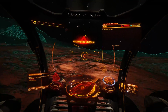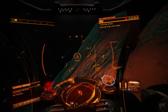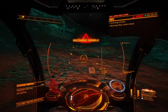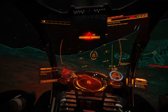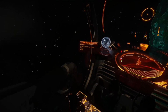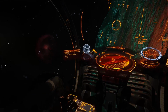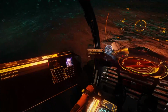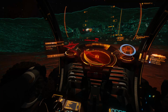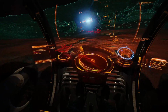These Guardian Sentinels, I mean, they're not a pushover, but as long as you don't panic and you take your time with them, an SRV, which remember can't be upgraded in the same way that a ship can, and can't be engineered, is entirely capable of, oh, fuck, taking out 2 Guardian Sentinels with minimal, if any, hull damage. But the trick is to not panic. So I've already failed. And these little buggers are between me and my ship.